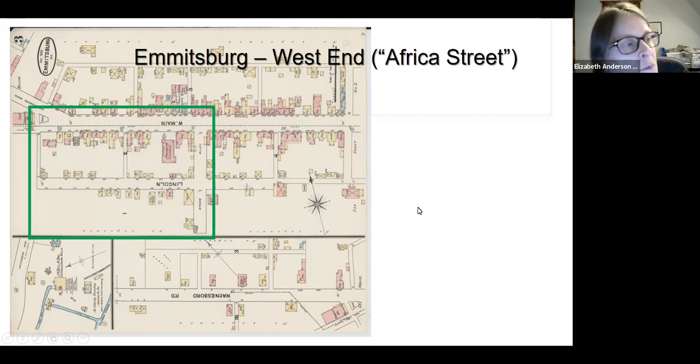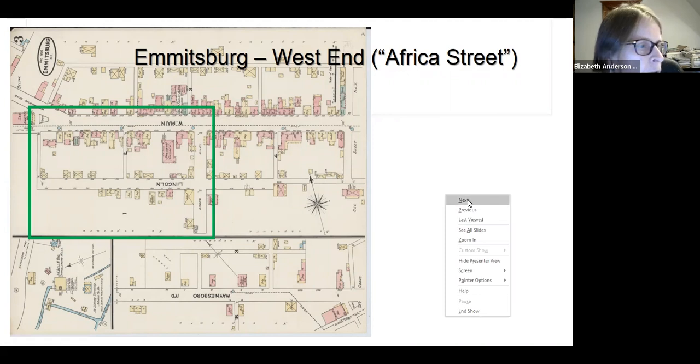So moving into Emmitsburg, into the West End, also known as Africa Street. We are not absolutely sure that the phrase Africa was utilized by the residents. However, it does show up in the documents. And so we're using that phrase only because it's something that identifies the area. Lincoln Avenue is 1 block off of Main Street. And this is a Sanborn map, as you can see.